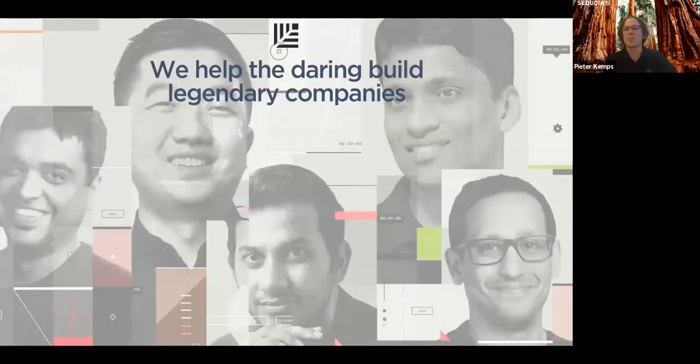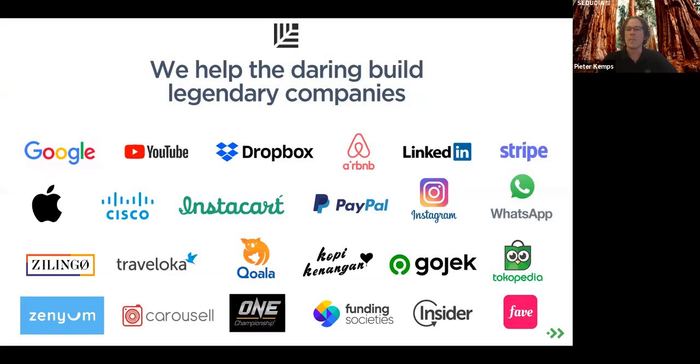Our mantra has always been to help the daring build legendary companies. In the video, those from Indonesia might have recognized William from Tokopedia and Nadim from Gojek. Search cuts across India and Southeast Asia, so you see some other founders here: the Zomato founder, Oyo, Byju's, all successful founders of large businesses. Over the years, we've helped many of these companies get quite large, being early investors in Google, YouTube, and Dropbox, or in this part of the world, Traveloka, Zilingo, Funding Societies, or Modalku in Indonesia.